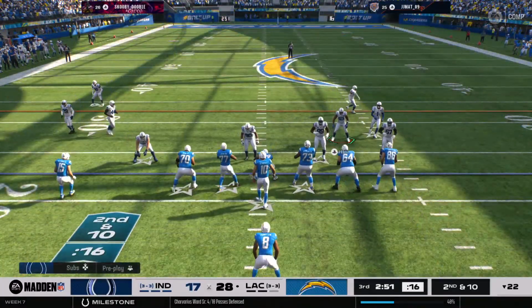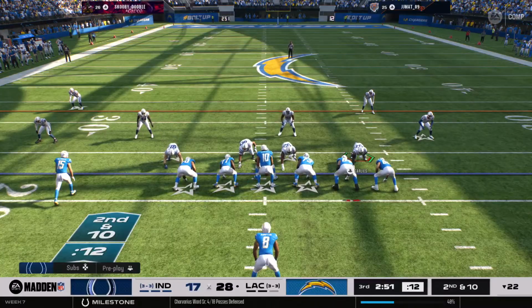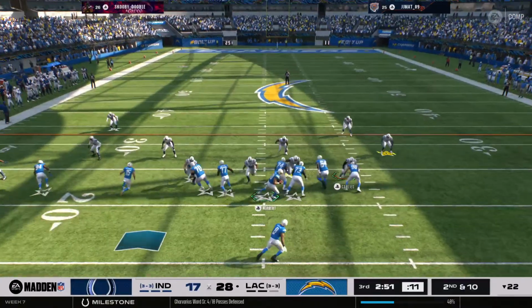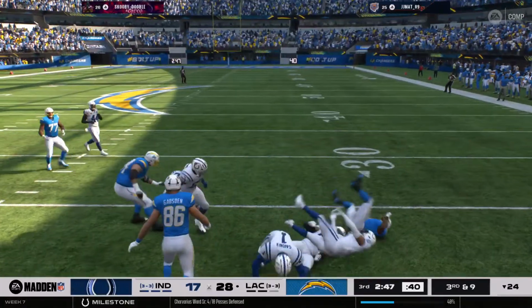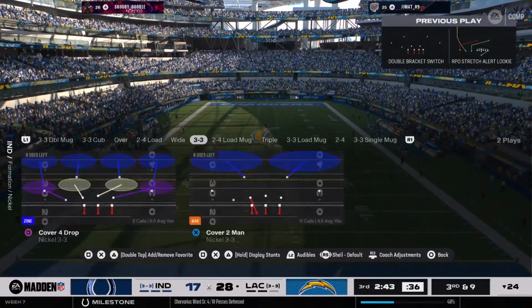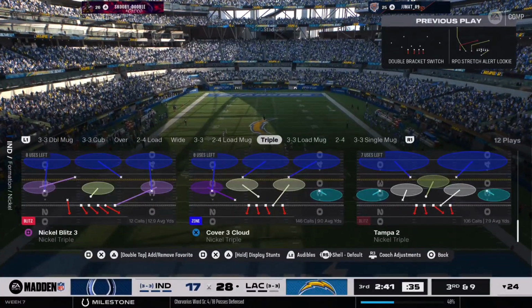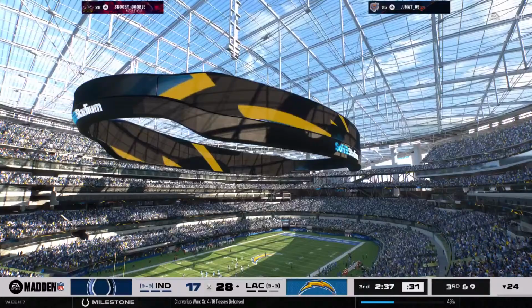Second and 10. They'll try the right side now with Hampton. And the D closes quickly. He's stopped after a gain of a yard. Sauce Gardner makes the tackle. A gain of 1 brings up third down and 9.